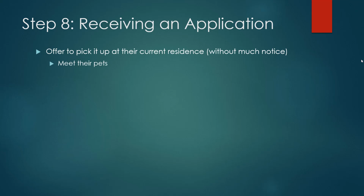So how do we receive an application? Offer to pick it up. Hey, I have your application. Great. Where do you live? I'll be by right now. Why do we do that? Because we don't give them time to clean their current place. We want to see how they currently live. So go meet their pets, right? I meet all the pets before they move into my units. How is the cleanliness? Is the outside of their current unit maintained if they're responsible for it?